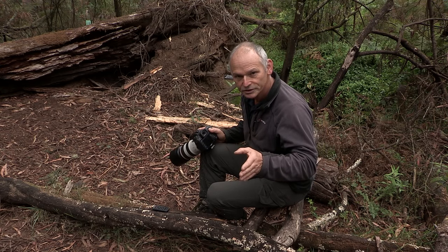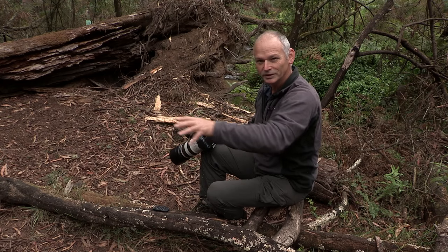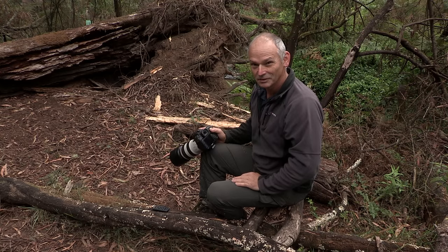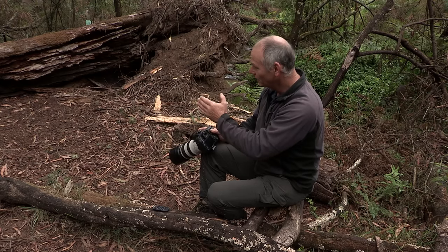It just annoys them. It's like us running our fingers down a blackboard. It's a horrible sound. Or they think the shutter speed's the same thing. So I'll get one chance. That's normally all I get.